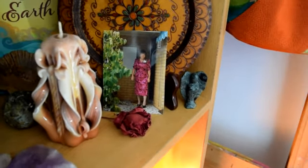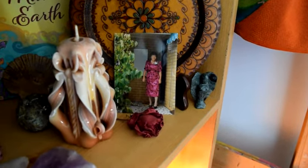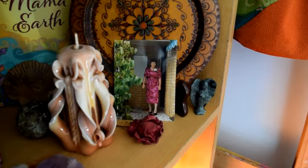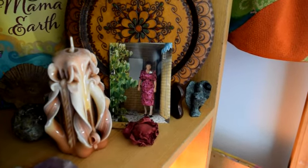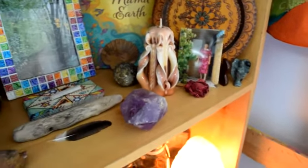She had gorgeous roses, which have all passed on now pretty much, except for one or two after my mum, you know, was given charge of taking care of them. She's not much of a green thumb. And then this little angel crystal there, and my beautiful amethyst point.